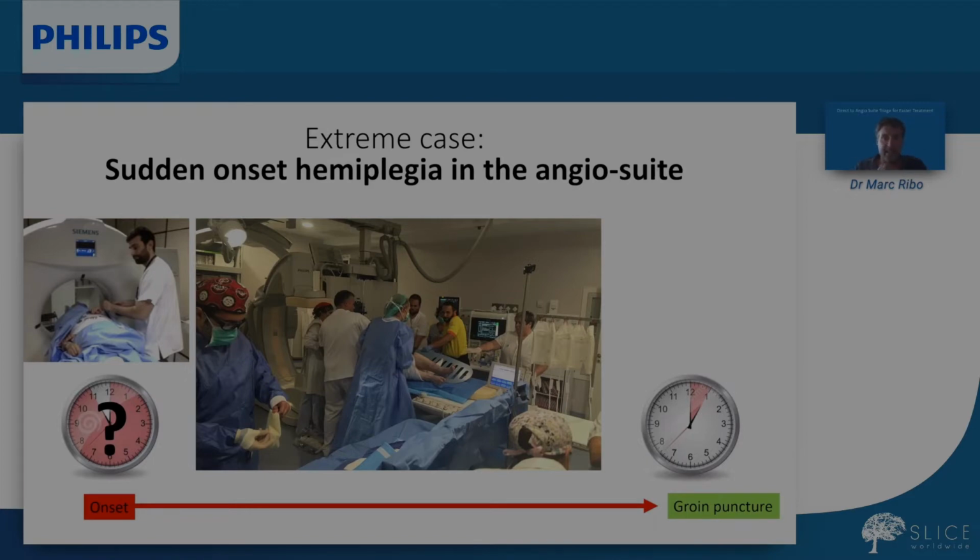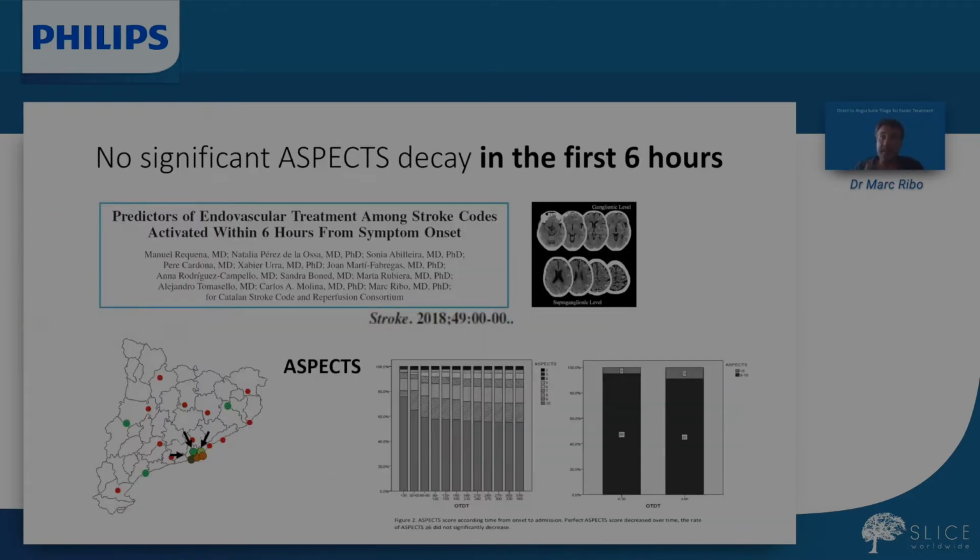In any case, from previous studies, we know that despite there might be a decay in the rate of perfect ASPECTS, patients being admitted with ASPECTS of 10, as time from symptom onset is greater, the number of patients in which the ASPECT score is below 5 is really low up to 6 hours, and more than 95% of the patients will present with an ASPECT score compatible with thrombectomy, meaning that doing lengthy imaging in these patients most of the time will not be necessary.